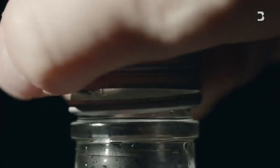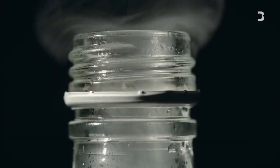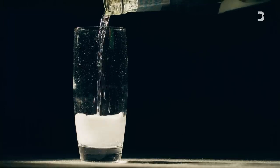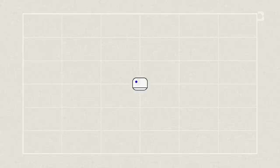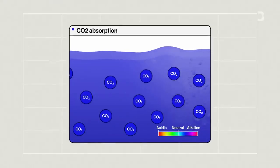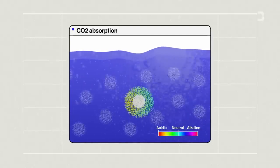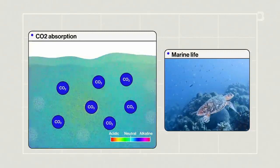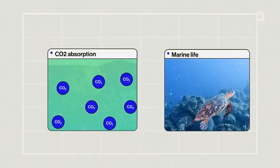Think of opening a bottle of sparkling water. That hiss you hear is the gas escaping because there's more of it in the bottle than in the air. The reverse happens with oceans absorbing atmospheric carbon dioxide. Because we've been emitting CO2, there's now this reverse imbalance where there's too much CO2 in the air compared with the water, and the water is starting to absorb CO2 from the air. All of this CO2 being absorbed is making the water more acidic. This not only wreaks havoc on marine life, but it's also slowing down the ocean's intake of carbon dioxide.